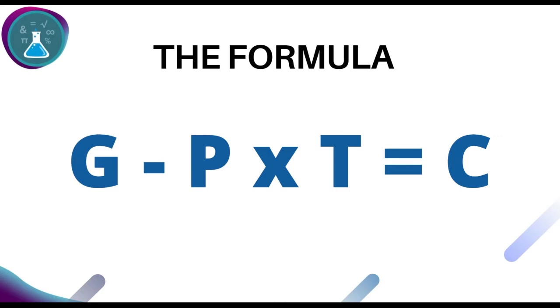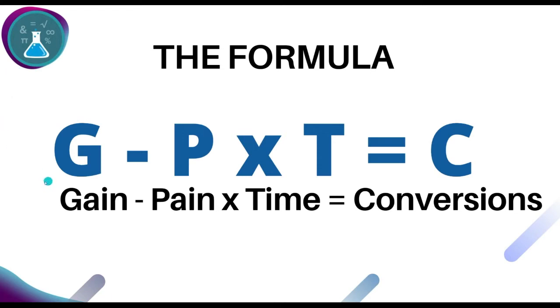So what does G minus P times T equals C mean? G stands for gain, P stands for pain, and T stands for time. So the amount of time it takes. And you need to have at least two of these elements to have a proper headline. So gain minus pain times time equals conversion.